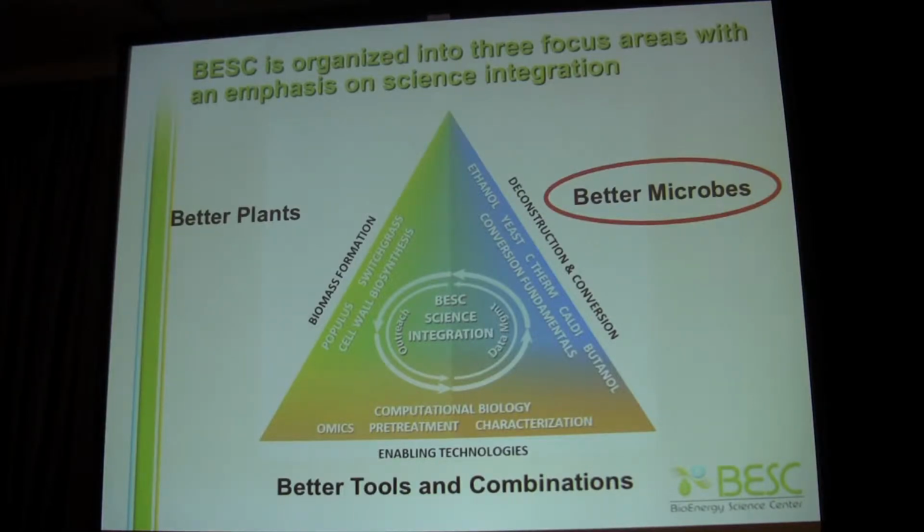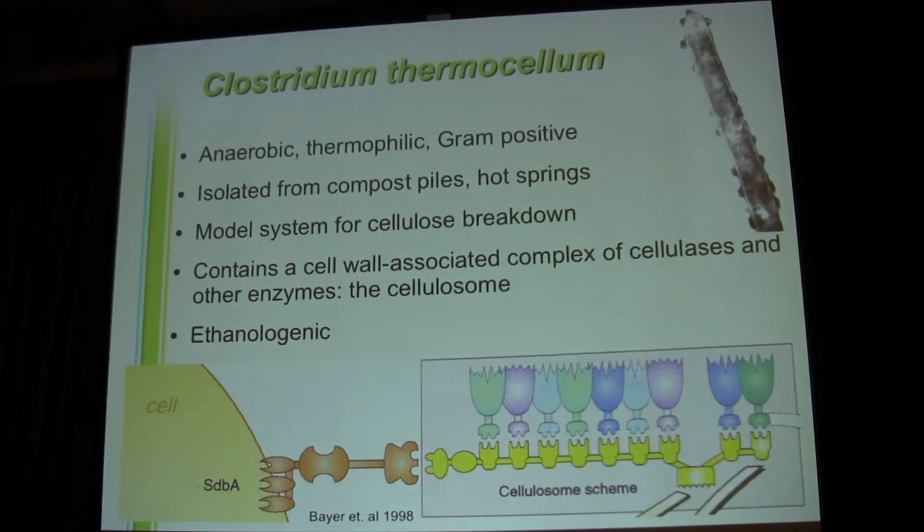I work within the microbial focus area of BESC, specifically engineering Clostridium thermocellum for enhanced yield. Clostridium thermocellum is one of our primary model systems, and there are a number of reasons for that. It's a thermophilic anaerobic member of the firmicutes, and it can be isolated from a variety of different environments, including compost piles or hot springs.